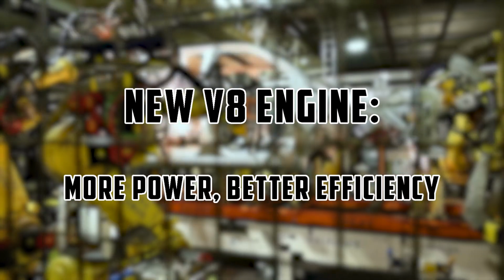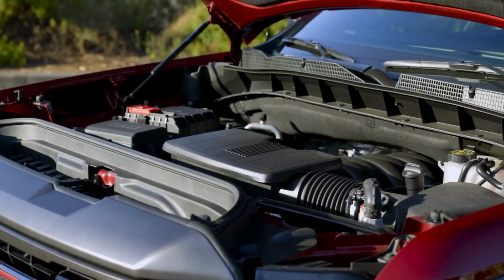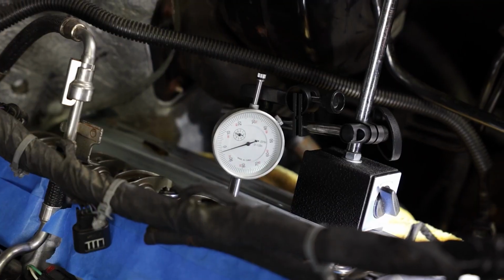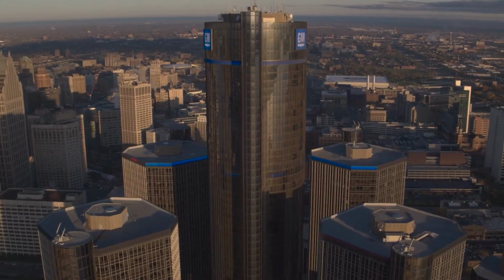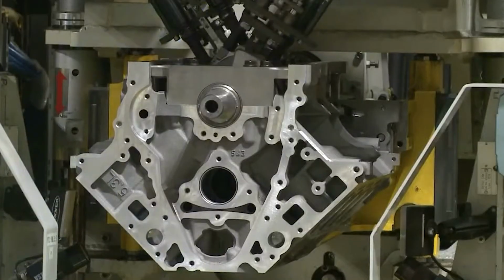A new breed of V8. The GMC Sierra's engines haven't exactly had a spotless record lately. From lifter failures to finicky cylinder deactivation and some transmission woes, frustration has crept in. GM knew the clock was ticking, and now they're finally answering the call with firepower.